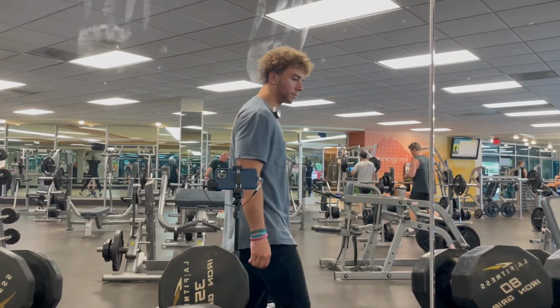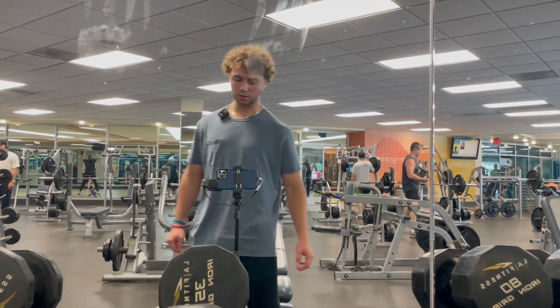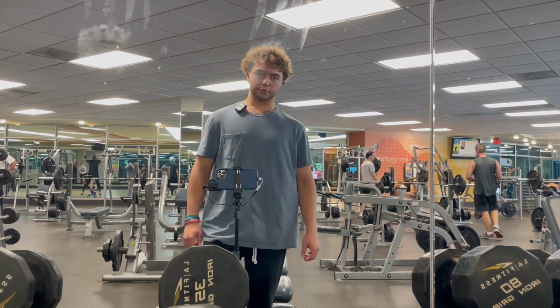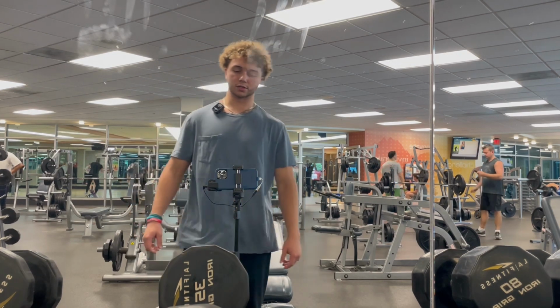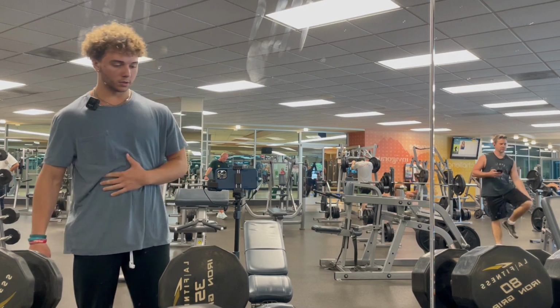All right, third set, here we come. Here we go. Yeah, I'm really liking this pump cover. It's just super long. Still shows some of the forearm, but it's good.